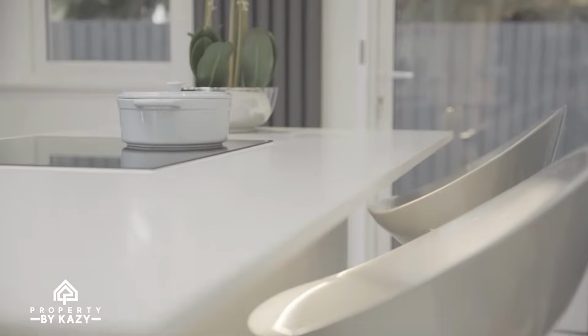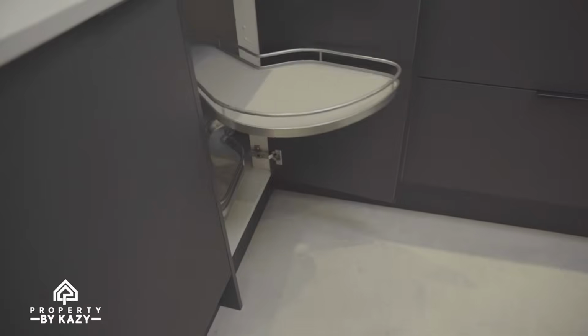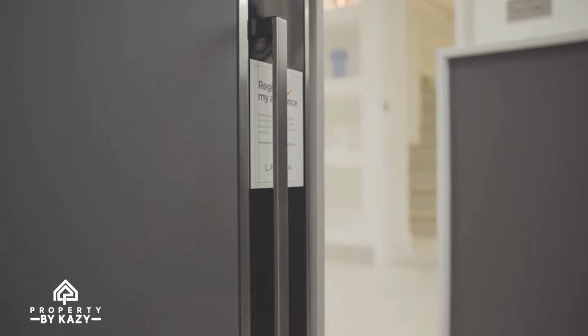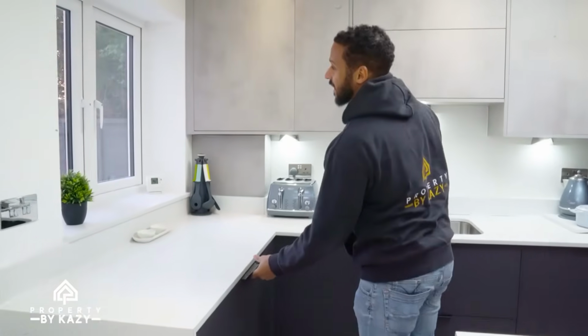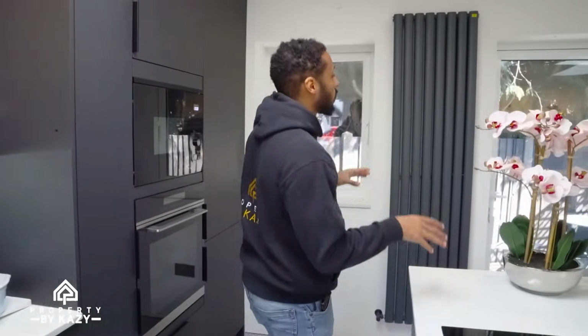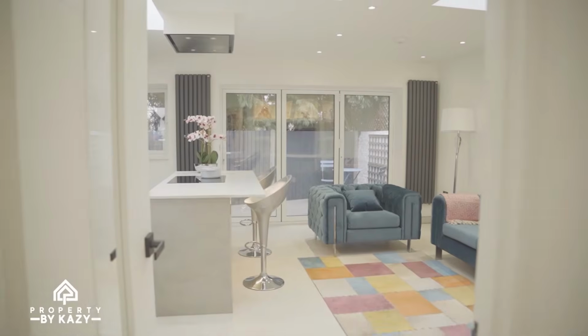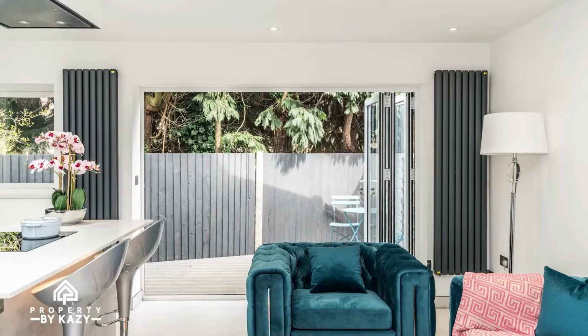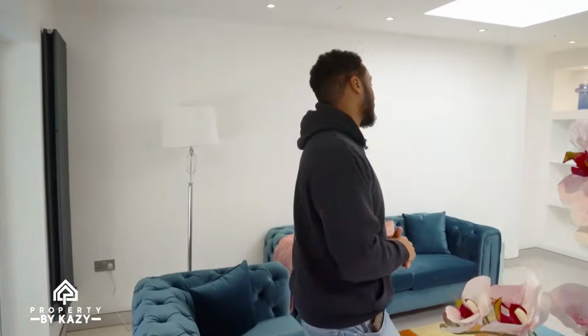In terms of finish, there's loads of nice space savers like pull-out units, and as mentioned, the integrated appliances to keep everything looking really clean and minimalist. The property also benefits from a lot of natural light, so with windows, bifold doors and the skylights that open out onto a rear decked area. It's overlooked by some nice foliage, which means you've got your privacy while having the outside space.